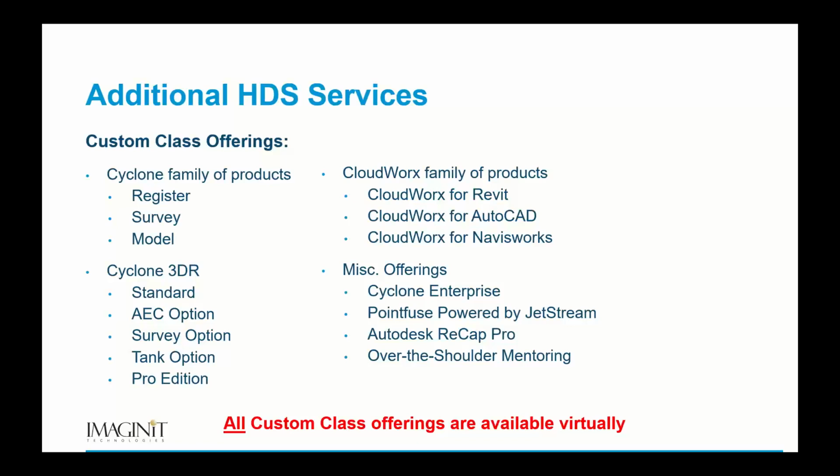We are also an authorized reseller of all the Leica software. The one thing that I am going to kind of sneak in here at the last minute is Cyclone Enterprise. Cyclone Enterprise is Leica's newest software that they have been rolling out for the past couple months. It is a data management software that can be hosted on Azure, AWS, or on your local server. It helps manage point cloud data. Think of it as a single source for your point cloud information.